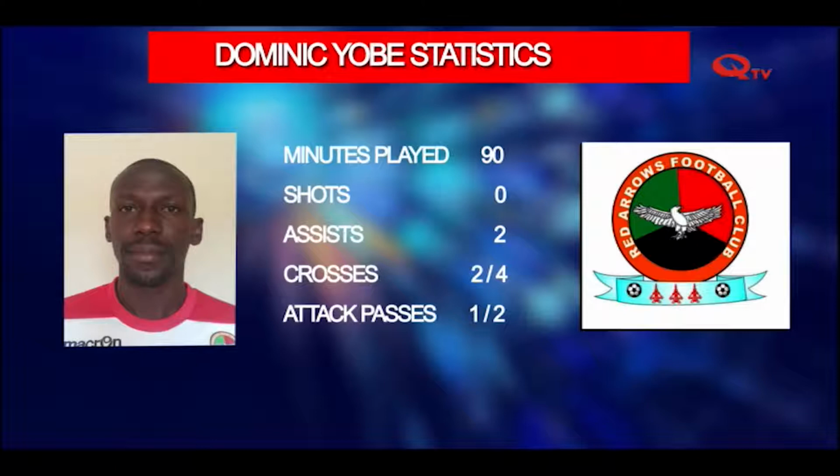In terms of attack passes, he made 2 of them. 1 was successful, but this is what he's brought to this Red Arrow side that has had a lot of inertia in attack, Dennis. Yeah, I think I've known this young man for a long time. He's quite an intelligent person.